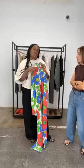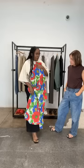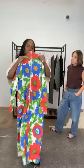Like she said, I was emotionally charged by it, but what can I do with this? This is a standalone piece, so it's not a top that I'm carrying back to this. It's a dress. Today I have on the Alley. And so it just simplifies it a little bit and lets it stand on its own. Also, it has to me a modernity about it.